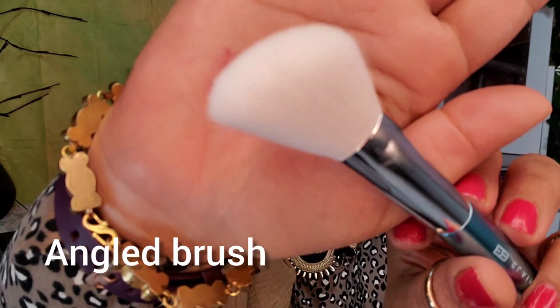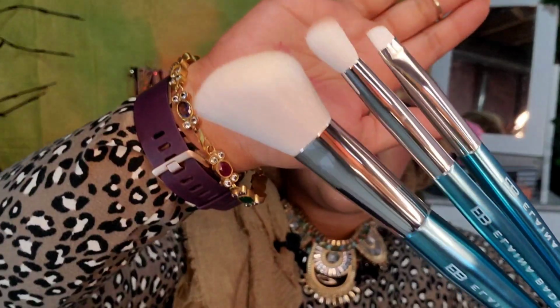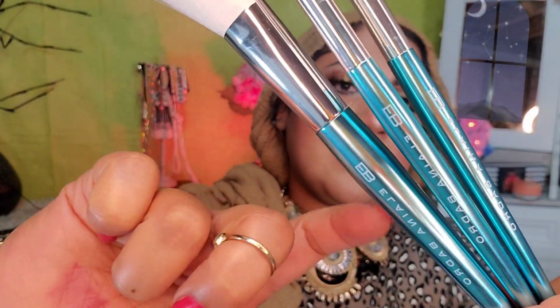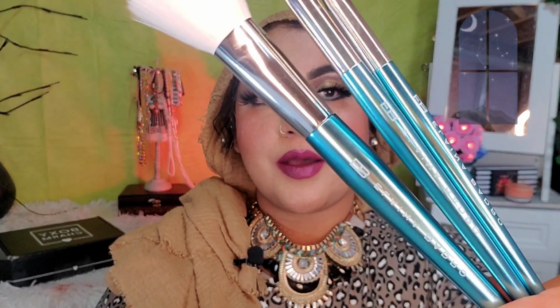A contour brush. That's a contour brush, and then you can just go and hug your cheekbones, jawline. It is good for your forehead too. And the set is metallic, and it's so pretty. I love this blue shade.